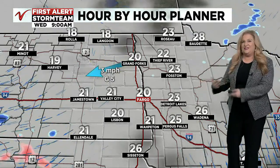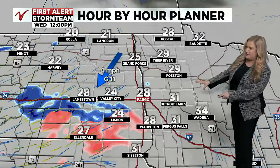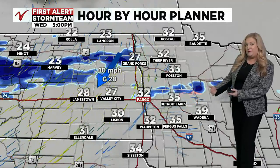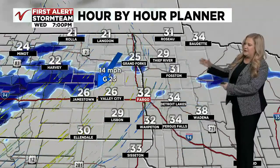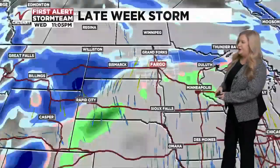But Wednesday is going to be the start of some unsettled weather for the rest of this week. So look what happens by the time we get to noon hour tomorrow. We'll see a chance for some spotty areas of snow or even a little bit of freezing drizzle. Given our temperatures will be at or below freezing, that's a possibility. And then as we make our way into the later part of the day, some spotty areas of flakes. We'll have temperatures that are a little milder, some more places into the 30s tomorrow.